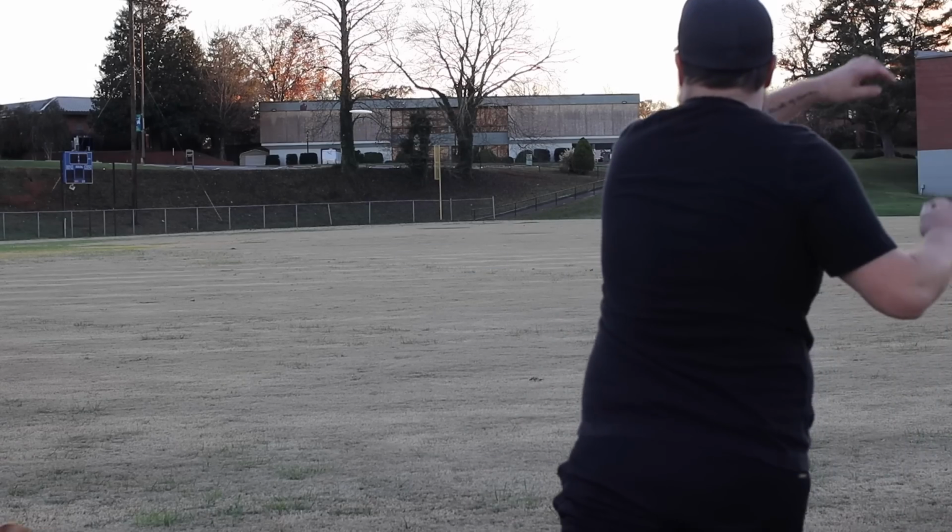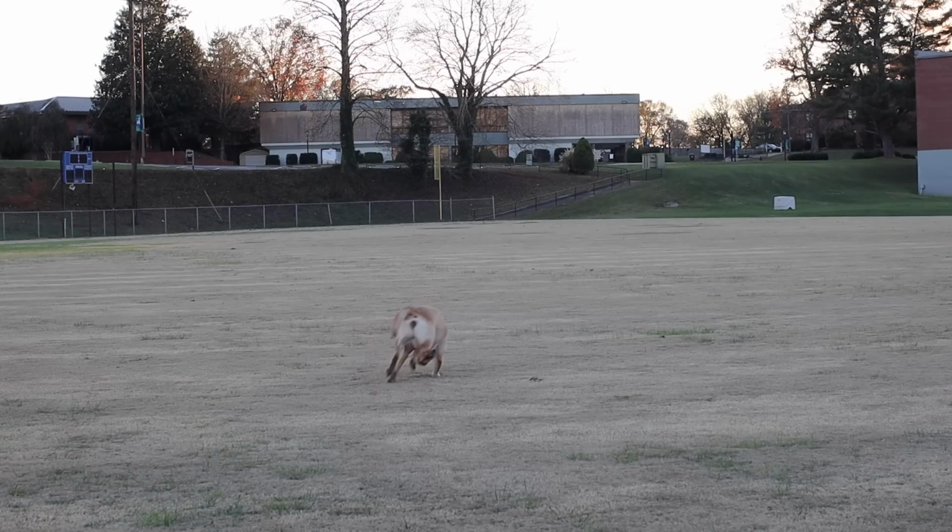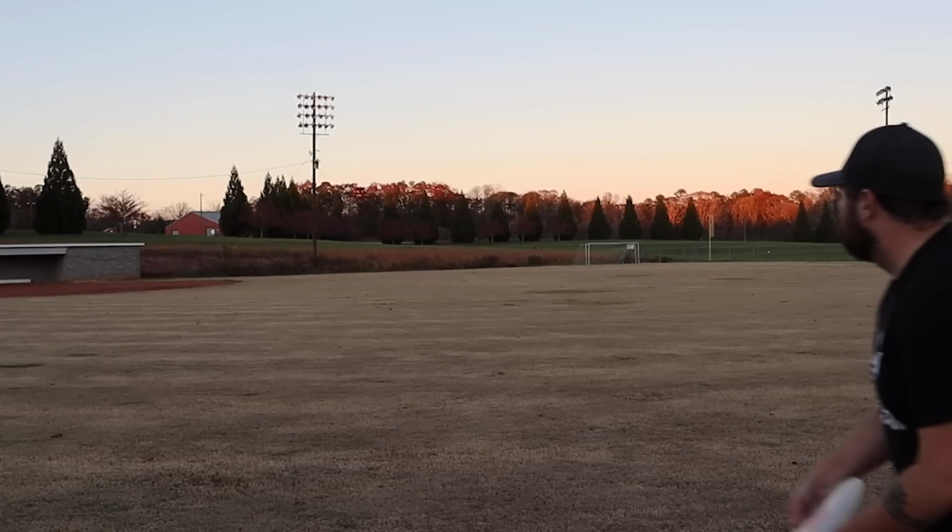The numbers are 9, 6, -2, 1. It comes in a few different plastics. This one specifically is K1. I got this recently, and it is by far the most overstable Falk I've ever seen in my life. So generally, a Falk is pretty understable. It's a great hyzer flip to flat disc. If you have a little bit more power, you get that nice right turn, and then it'll fade back.